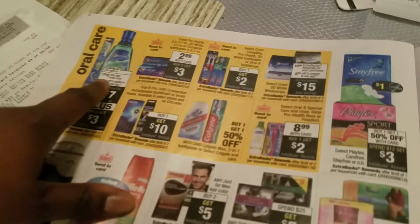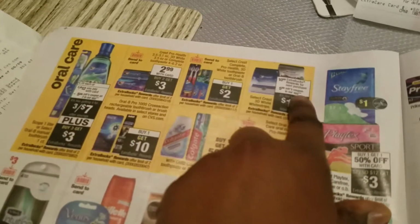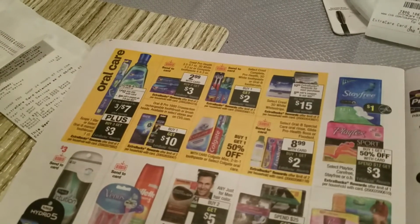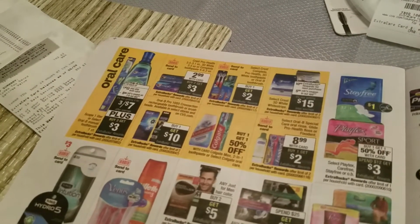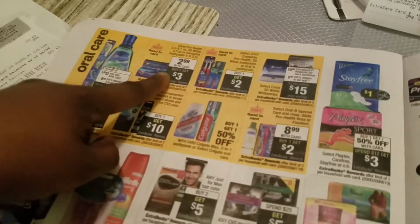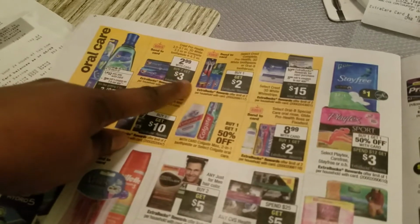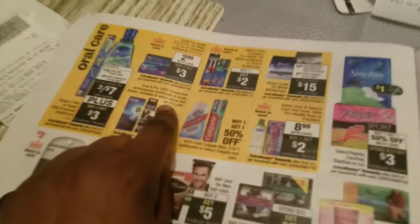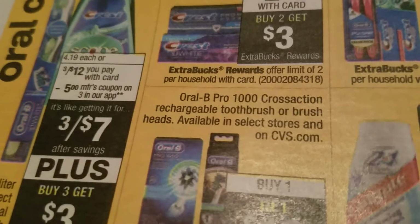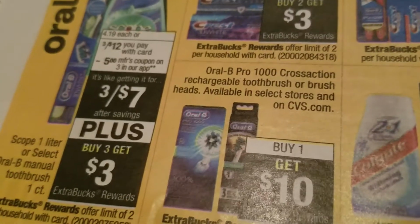This $5 coupon. You see that? The $5 manufacturer coupon. It applied to everything that I got. So when I purchased my Crest, and I did the Crest deal, which is this one here, $2.99 with card, buy 2 get $3, but I did it twice. So you see where it says, let's get it, come on. It doesn't want to get it. There we go. It says ExtraBucks reward offer limit of 2. So I did my 2 in one pop, pretty much.